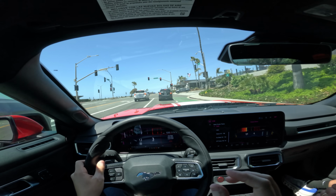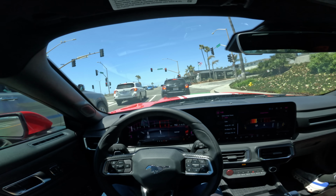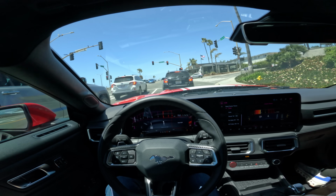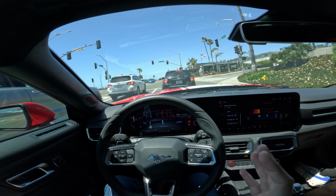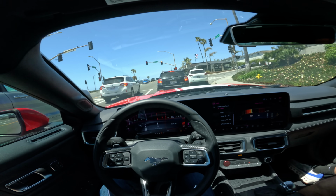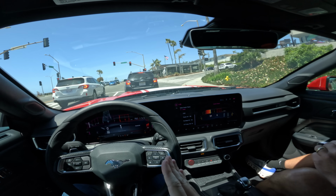I am noticing though, Jeff, the brakes feel very different. I can definitely tell that you have the Wilwood brakes on. They're just much more responsive. I barely touch the brake, and you can feel it grab right away. So it feels good. You might upset your passenger if you're not being smooth enough with it.